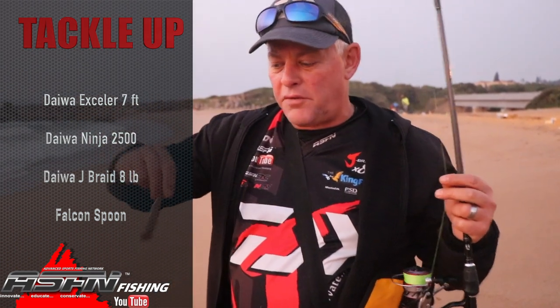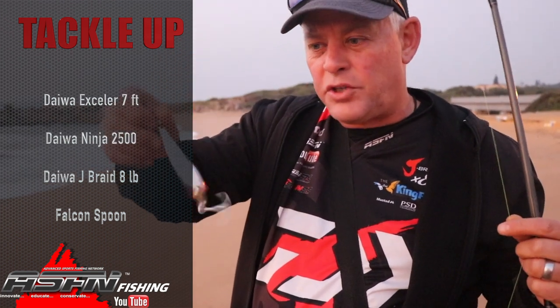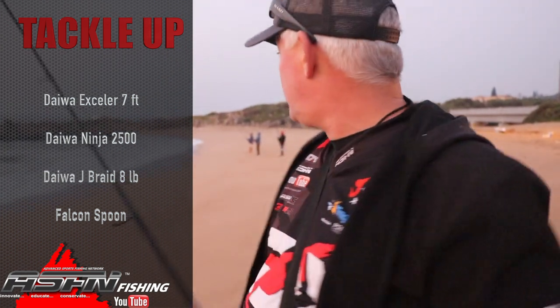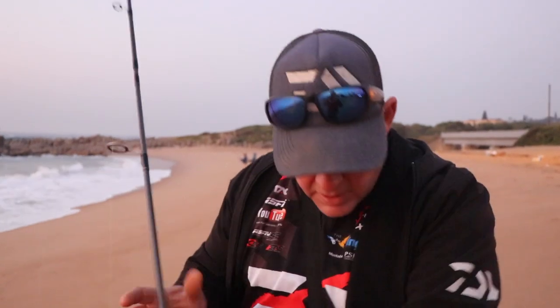And then of course the Falcon little spoons, which you can't go wrong for shad, these little S-bends. So we're going to have a look-see. I don't see anything happening here yet, so it's not looking too great, but we'll give it a good shot. And like I said, we'll do a couple of shows on the shad today. I'll concentrate a bit on spinning.